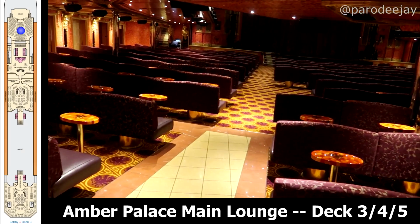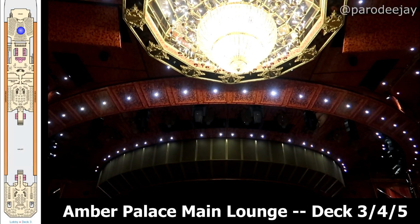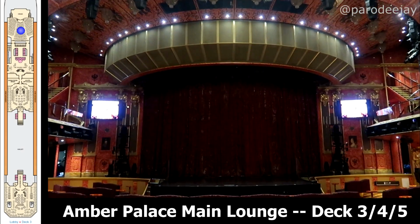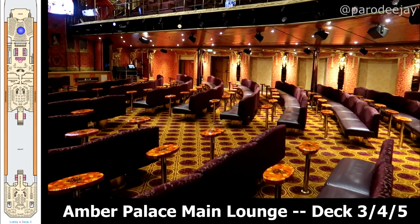You can see they have the nice long bench seating, very open with the little individual tables to put your drinks and stuff on. Sort of our favorite style of theater. Nice big chandelier up at the top. All sort of purple toned and very, very pretty. We really enjoyed this venue.